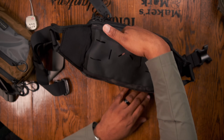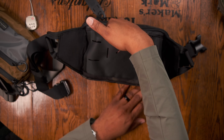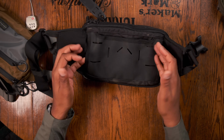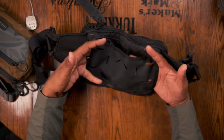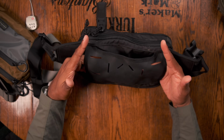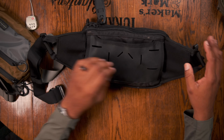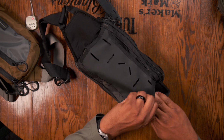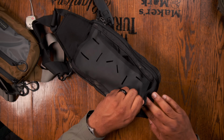There is a little dump area back here if you want to put a phone back here or whatever. It is a slip pocket though, so keep that in mind. You can also run a larger item back here if you wanted to, for whatever reason. So accessible different ways. And at the end of the day, if you really want to, you can tuck all this cordage out of your way.